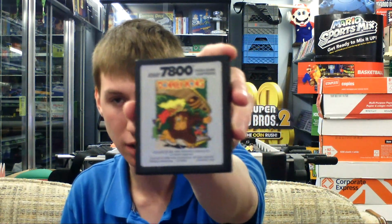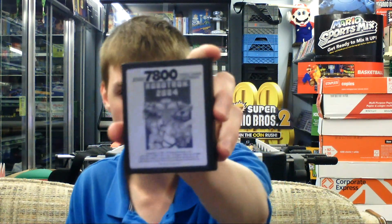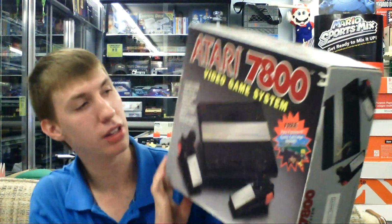I'm going to finish off right now with some Atari 7800 games. Here we have Donkey Kong for the Atari 7800. We have Crossbow. We have Xenophobe. And we have Robotron 2084. And to completely finish this off, the Atari 7800 stuff, I found a box for the Atari 7800.